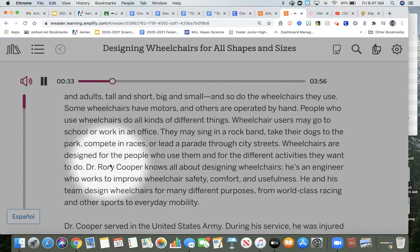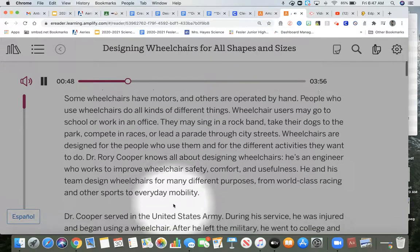Dr. Rory Cooper knows all about designing wheelchairs. He's an engineer who works to improve wheelchair safety, comfort, and usefulness. He and his team design wheelchairs for many different purposes, from world-class racing and other sports to everyday mobility.